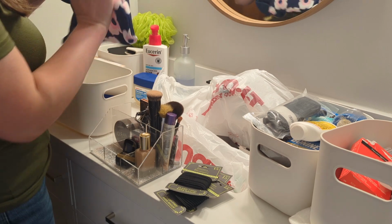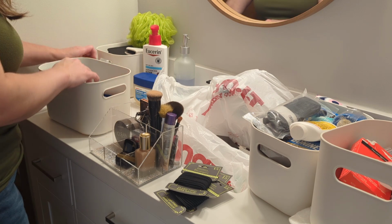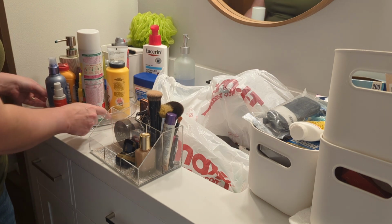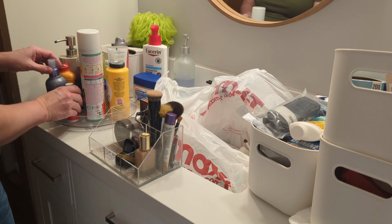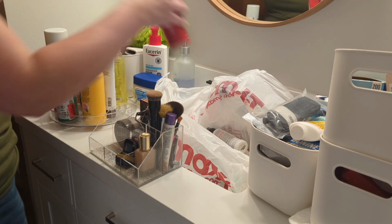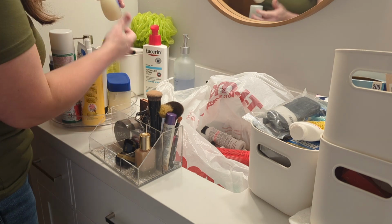These things I've held on to for so long, thinking I was going to need them, but I never pull them out. So those can be donated. This is empty. Never used that. I'll keep this one, I'll get rid of this one.